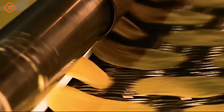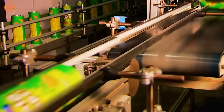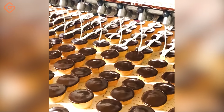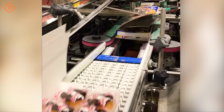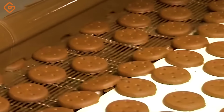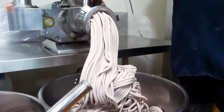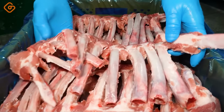Who else thought they could just cut up a potato and fry it? Their factory produces a staggering amount of cookies, churning out 1,000 Twinkies every minute. The process is mesmerizing and the food looks delicious.